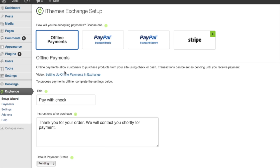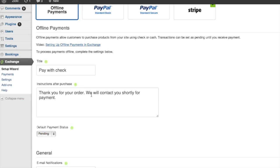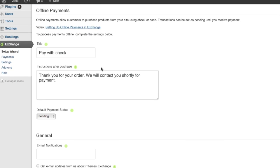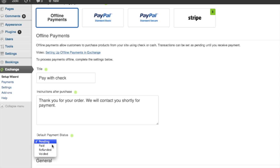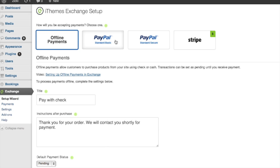So we're going to give them PayPal and Stripe, which are the two payment options available. You do PayPal Standard or PayPal Standard Secured, which just requires the API keys and stuff like that to make it a little bit more secure of a transaction. And then they give you Stripe.